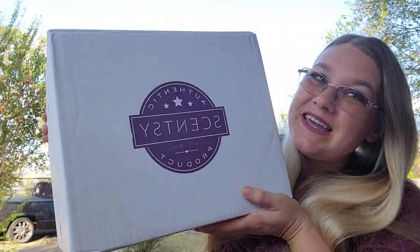I have two ginormous boxes like this that showed up. They are both Scentsy Club orders. September is the month that not only do I get my monthly Scentsy Club, I also get my quarterly Scentsy Club. I don't know which one's which, but we're gonna find out which one this is. And you probably already know which one it is by the title of the video.